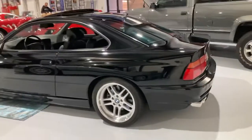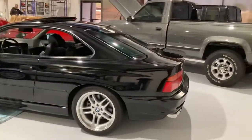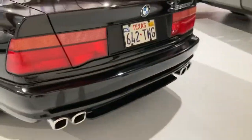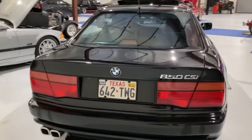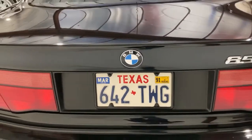What do we got going on here? That's kind of that. And here's the back section. And that is the plate it has. And if you notice, it's a 1991 historic plate. This is a historic car now.